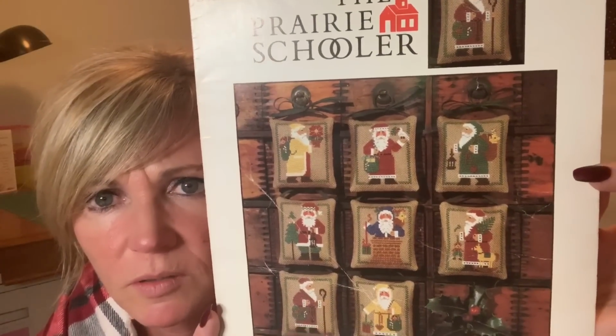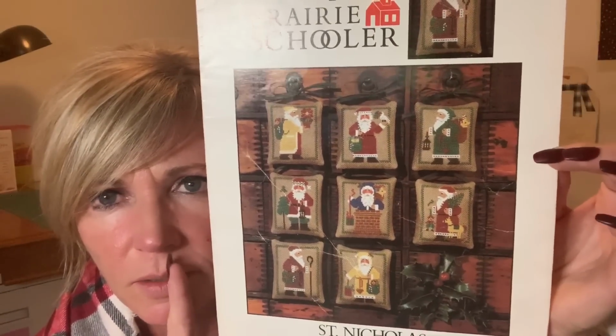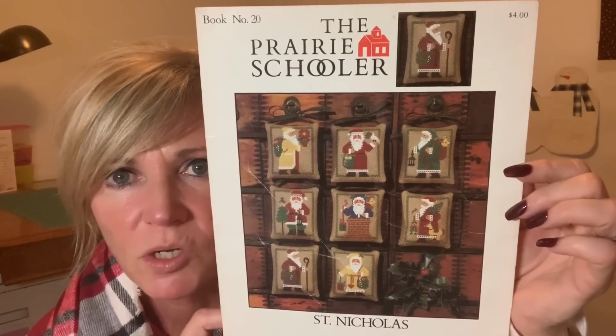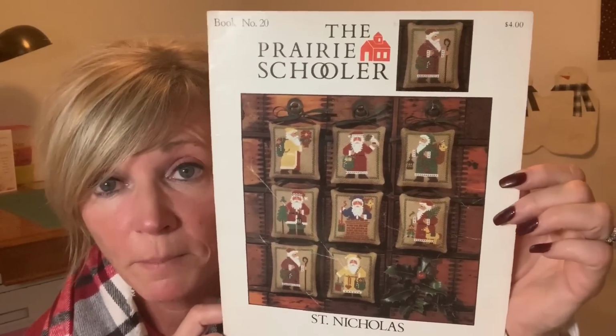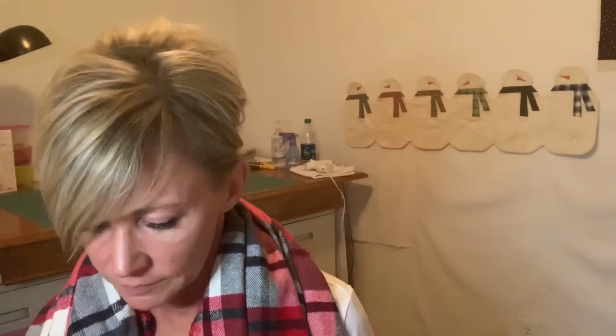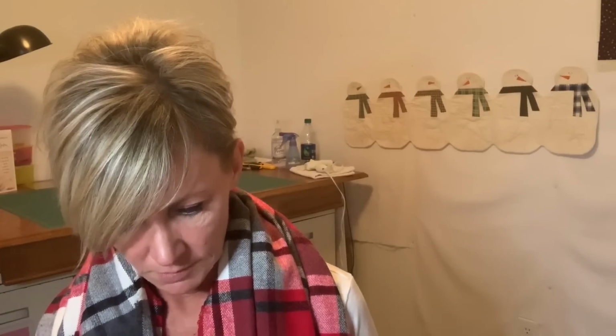Like I said, I wanted to stitch some Santas, to put preschooler Santas on a tree for next year. So my goal is to stitch one a month. Maybe more, hopefully. So I got that off eBay. This is a Bent Creek sleigh ride. I think it was like $1.50, $1.85.